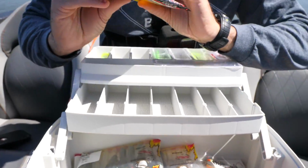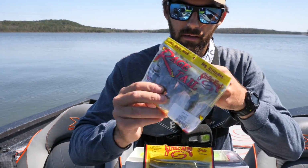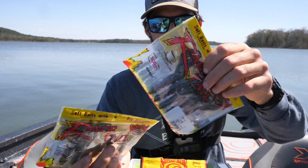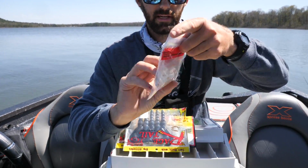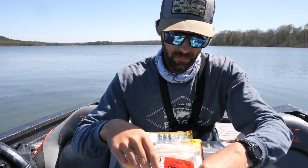So what we have to work with, we've got some shimmy sticks, just a little stick bait. Got some Rage Tail Craws. I think this is probably going to be our money bait out here today. There's a lot of flooded bushes. We've actually got 2 packs. Got black and blue, watermelon red. We could probably each throw one of the colors. Next we've got some white flukes. That could work really, really well.